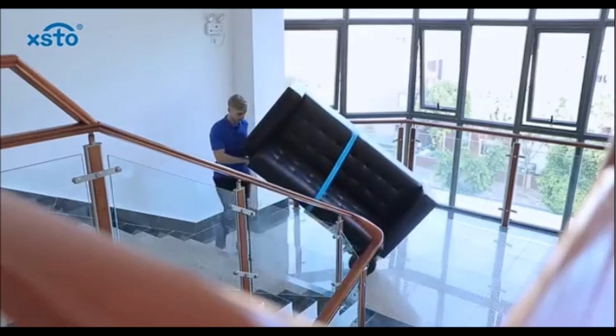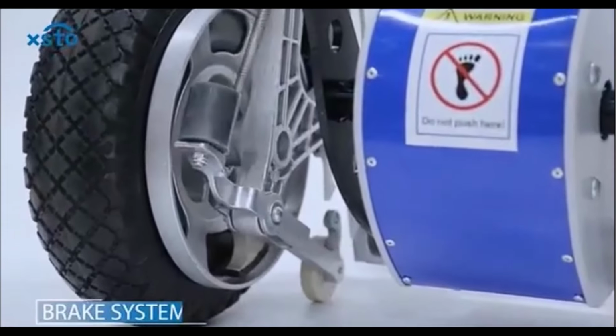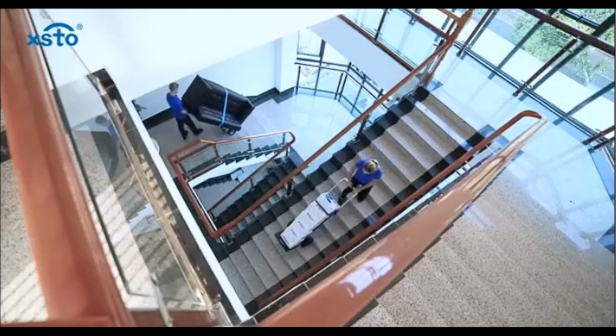Solid tires offer great maneuverability, making it perfect for moving building materials, office equipment, and more. A safety strap is included to secure loads, making it an ideal tool for both professional and personal use.